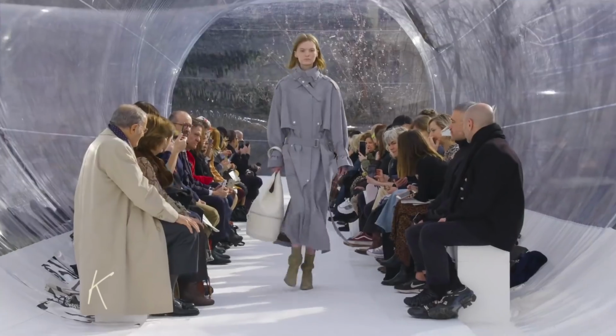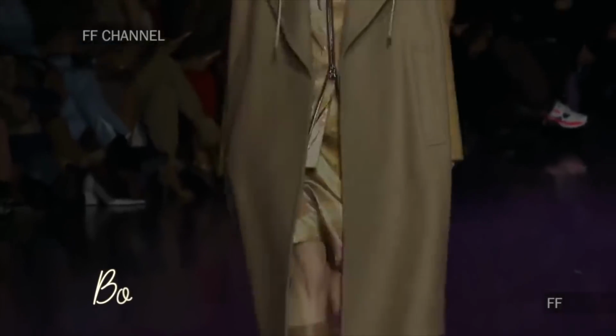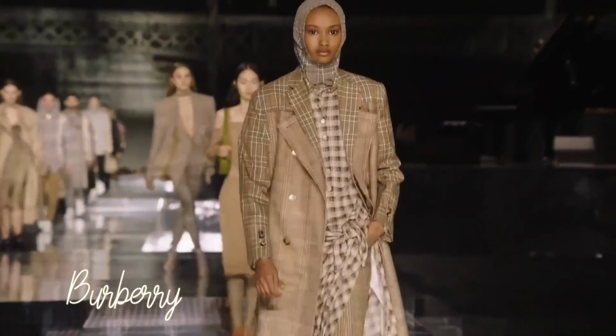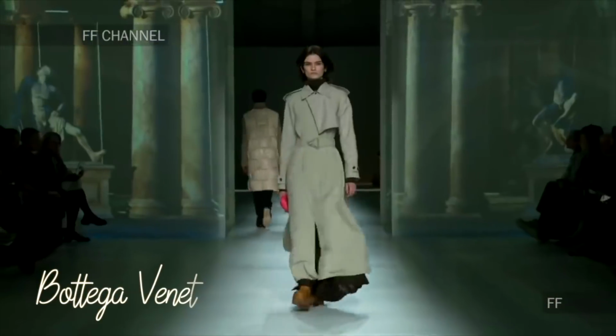Trench coats. I think it's a really classic thing that I shouldn't even say, but trench coats are popular. And I don't know if they ever will not be popular. But anyways, here are some of them.